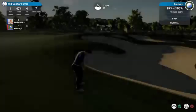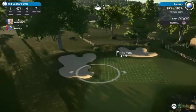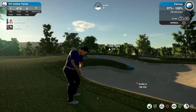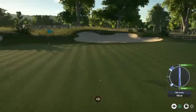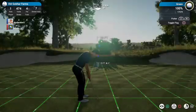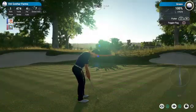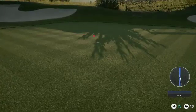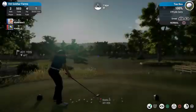And about 190 yards to the pin. That looks like a 5-iron. And he'll be happy with that. And this for the birdie. And from that length, that is just fine work. And starting today's round off at 1 under par.